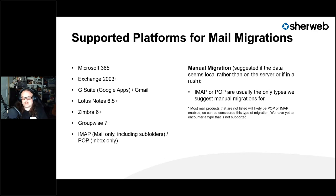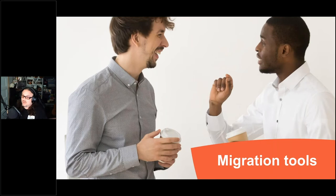They've done a fantastic job in creating tools that allow us to connect and bring across the bulk of data. There's tons of different types of things that come across. Of course, there are some things that don't as well, but you can easily find a list of what is and isn't migrated on their website. So again, when we talk about migration tools, there are lots of them out there, but our preference really is to go with MigrationWiz.